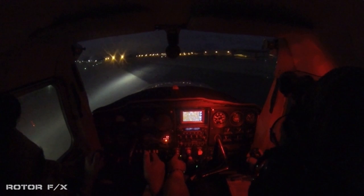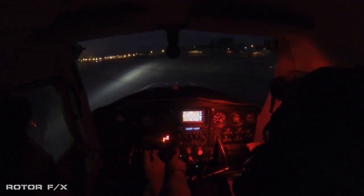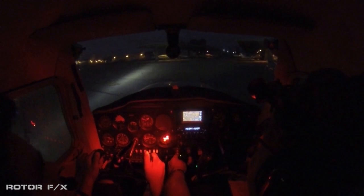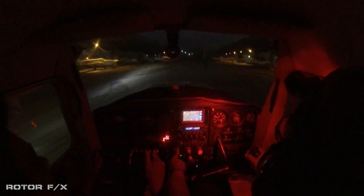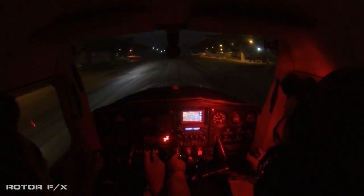There is some airplane coming down there, but they're going down that way. We're going to go in between these two. More right foot. Looks like a truck. There's a reflectorized center line, right? You see it. We're going to stay right on it. Very good.